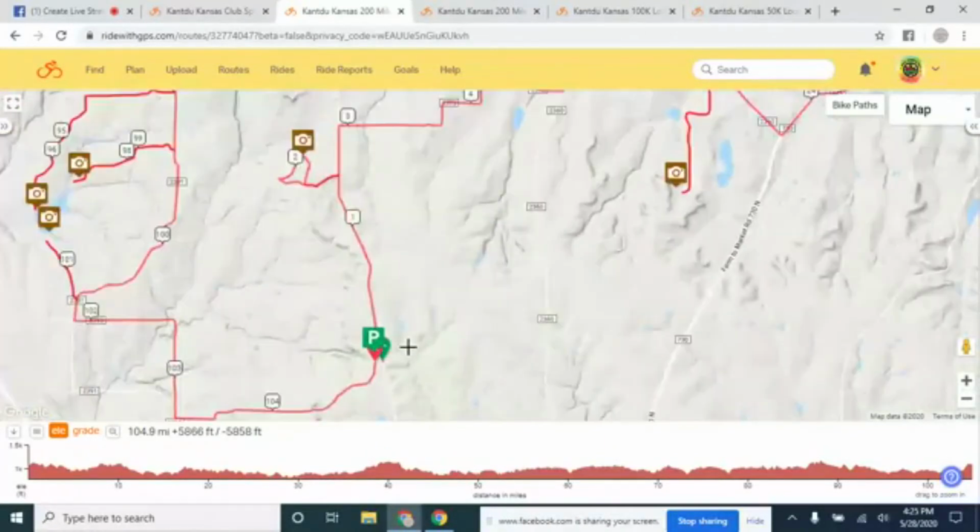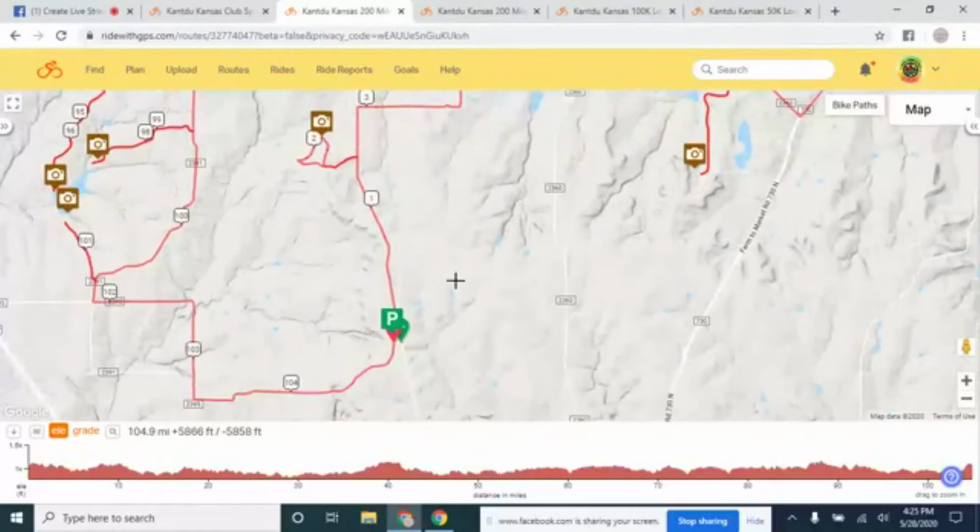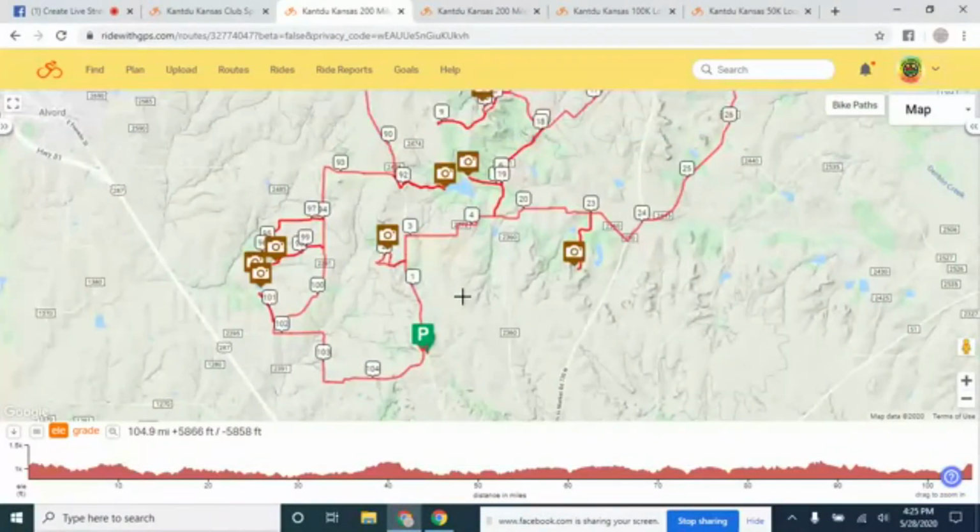So 200-milers will actually do the 100-mile backwards, so to speak, from what the 100-mile riders will be doing. 100-milers and 200-milers will not be on the same route at the same time, but they will meet roughly at the halfway point. We think there's a little bit of an additional safety margin in there if something does happen to somebody along the way. No matter what distance they're riding, they're going to realistically come across other riders or have other riders come across them throughout the day.